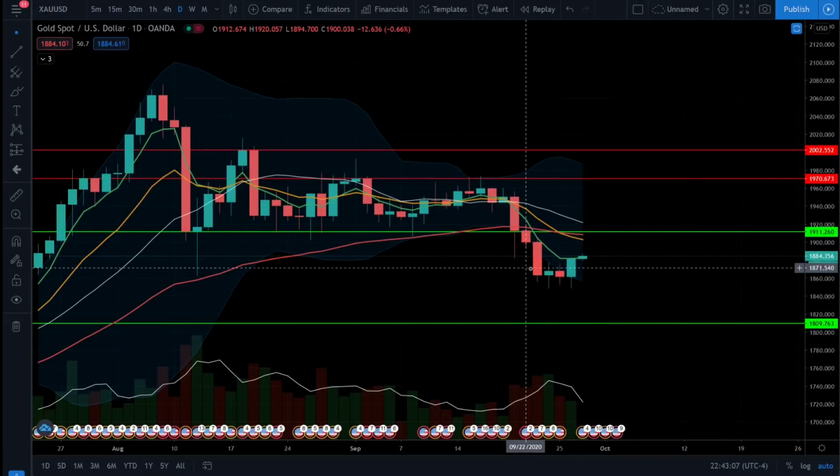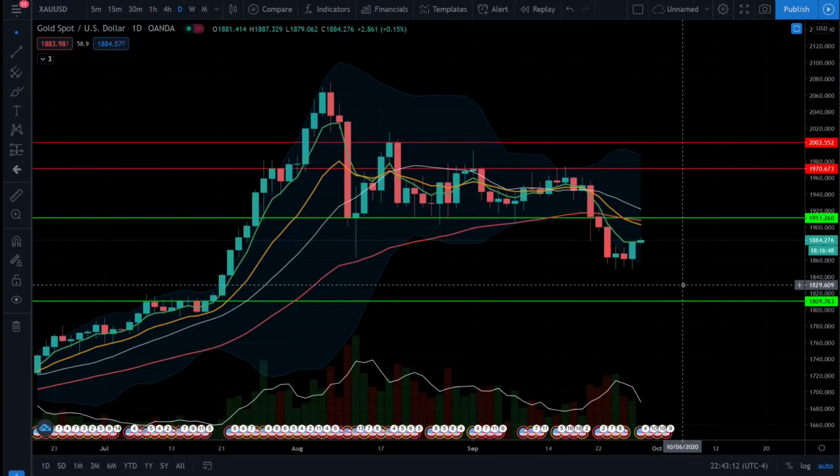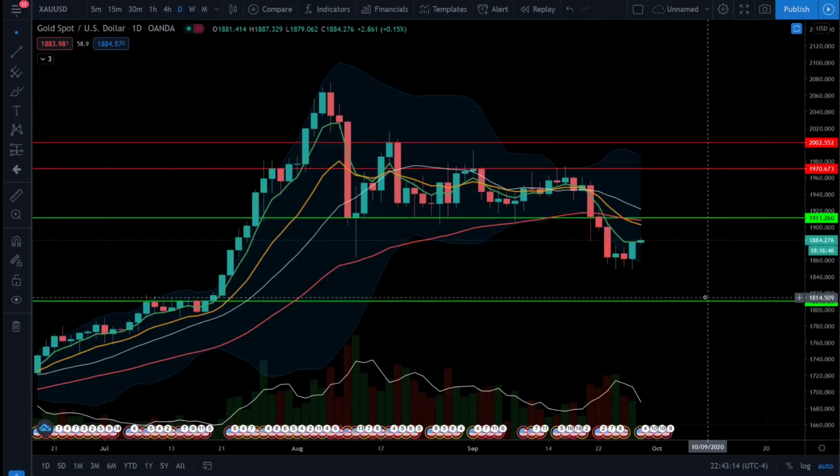On gold, we're seeing a short-term bounce, but we still have our support level down at 1800, which we think we're heading down to. And if we want to be a buyer of gold, we want to wait for that support level before we start entering into a position.